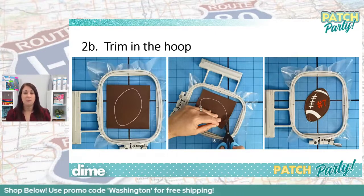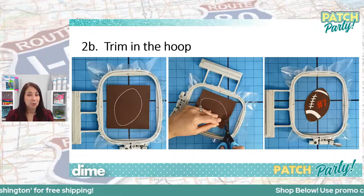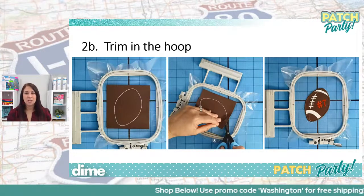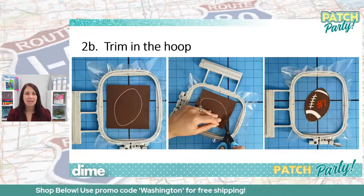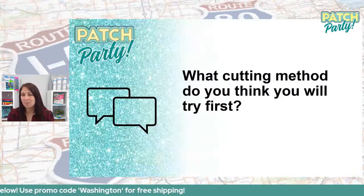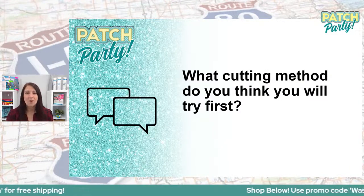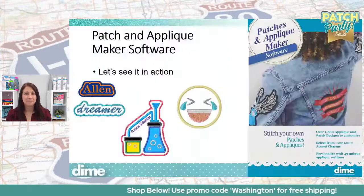So all of these are options. All of these work great. Use the method that works best for you. I love pre-cutting my shapes. It just makes it easier and quicker for me, but there is something out there for everyone. So what method do you guys think you would prefer? Do you like the idea of pre-cutting, or would you do the trimming in the hoop, or just trim after it's all done stitching?